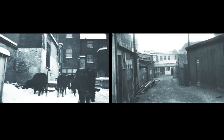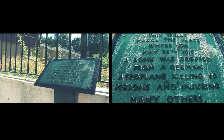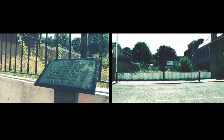On May the 25th, 1917, a bomb landed on Tontine Street, dropped by a Gotha plane. It killed 71 people and remains a memorial space to this day.